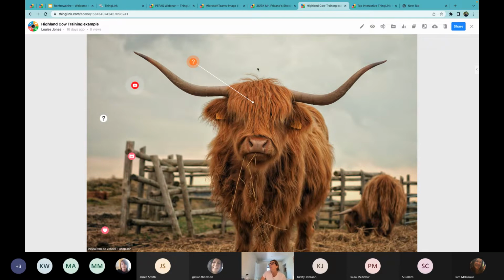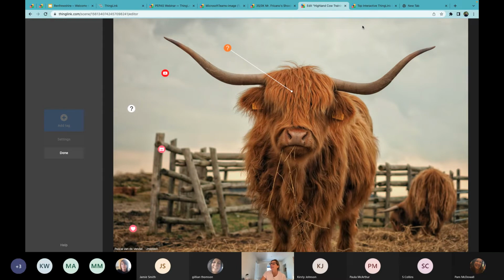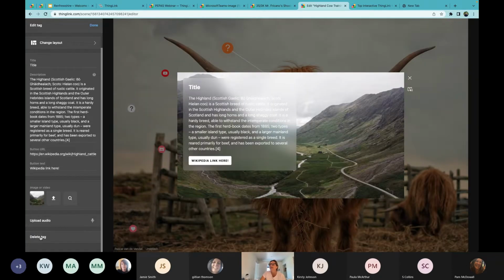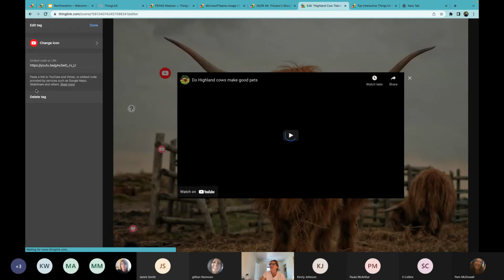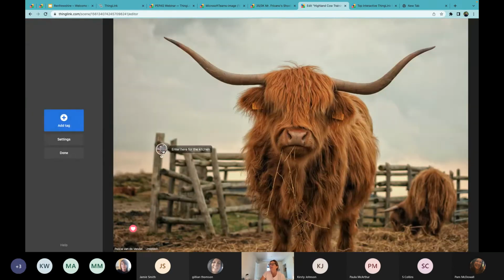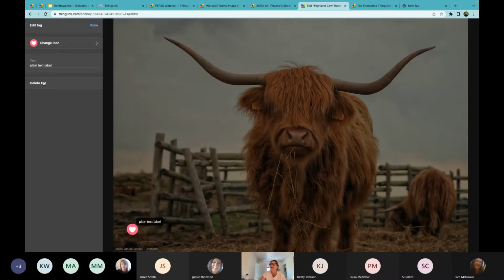Okay, so now that you've uploaded your images and you want to start adding your tags, or you've uploaded your video, or you've uploaded your 360, you simply click on the edit button, and this is what brings up your ability to add tags. So I'm just going to delete some of the tags that I've already got here, so I can delete all of these ones. Here we go, delete them, and then we can see them in action.